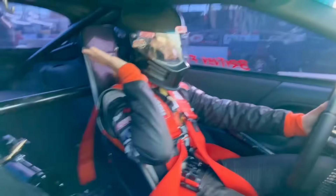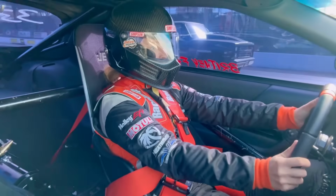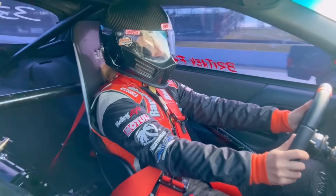I mainly started with racing with my dad. Whole family drag races. It's literally all the way to my grandparents and everything. And I only really started building my truck this year.